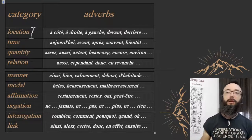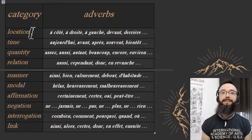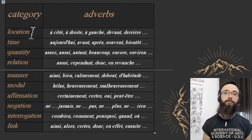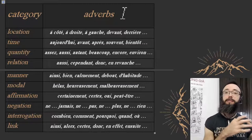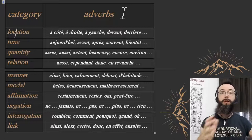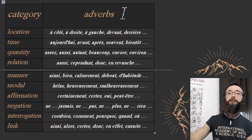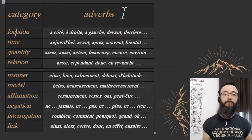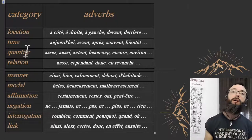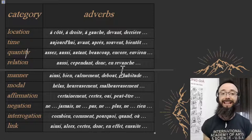We're gonna cover a lot of examples today, so don't worry about it. We have tons of sentences to cover, but I just wanted to review this chart with you first. Like location: these are the adverbs you have in French to locate the object, saying it is next to something, to the left, to the right of something else, in front, behind. We have the adverbs of time, quantity, relation, matter, model, affirmation, negation, interrogation, and link.